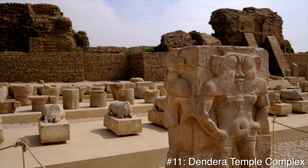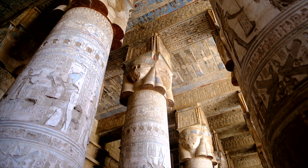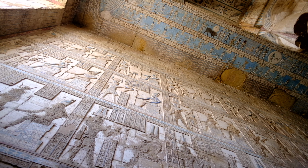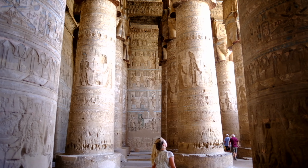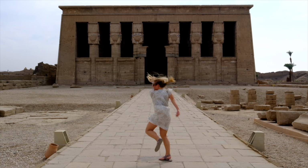The Dendera temple complex was definitely my favorite temple complex in all of Egypt. It's one of the country's best preserved temple complexes. A site of human habitation as far back as 1500 BC, this was likely an oasis because of its location on the banks of the Nile River. It's simply beautiful on the inside and out and is a must-see when visiting Egypt.